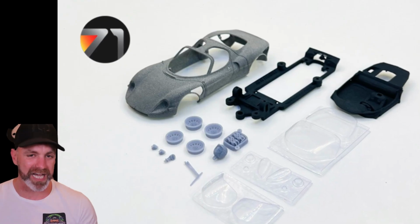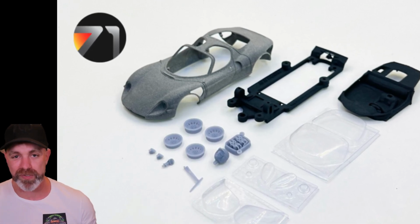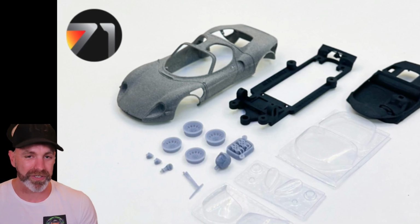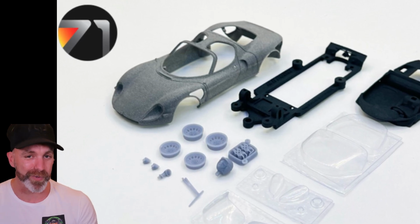The Area 71 showing off yet another kit. These legends are dropping a kit almost once a week at the moment. This is the Alfa 33 Stradale. It looks really good. Again, high quality prints here. You do have to do some work to get them painted, prepped and ready for rock and roll, but this one looks really good if you are an Alfa fan. And again, they are dropping kits almost once a week. So stay tuned. Keep an eye out on the Area 71. I will reach out to them. I believe we've got some Hoonigan stuff coming to the channel, but stay tuned for that.